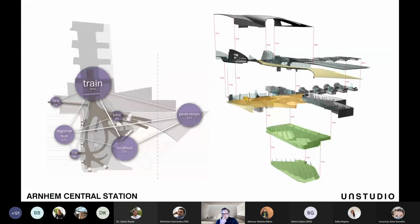Because what we are talking about here in Arnhem is actually that there are several means of public transport that all come together in this one spot. So there's regional buses, there's local buses, there are cars, there's many, many bicycles. As you know, in the Netherlands, everybody rides a bike. There's taxis and the pedestrians, and then of course the trains. So our proposal included the so-called transfer hall, which was a key component of the design, enabling a natural wayfinding for the users between all means of transport without intersecting them.